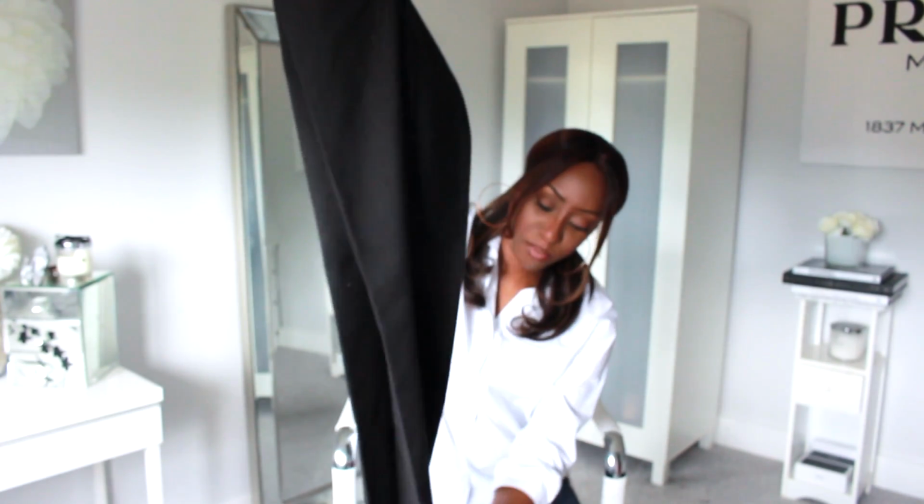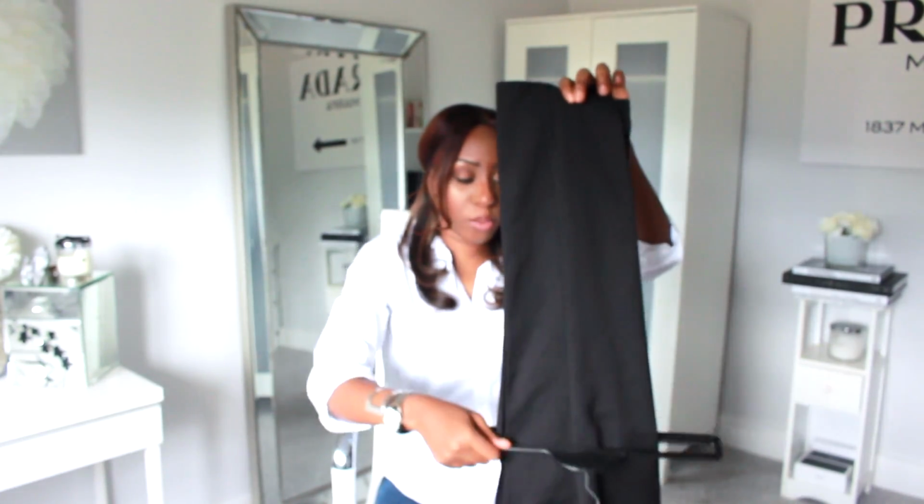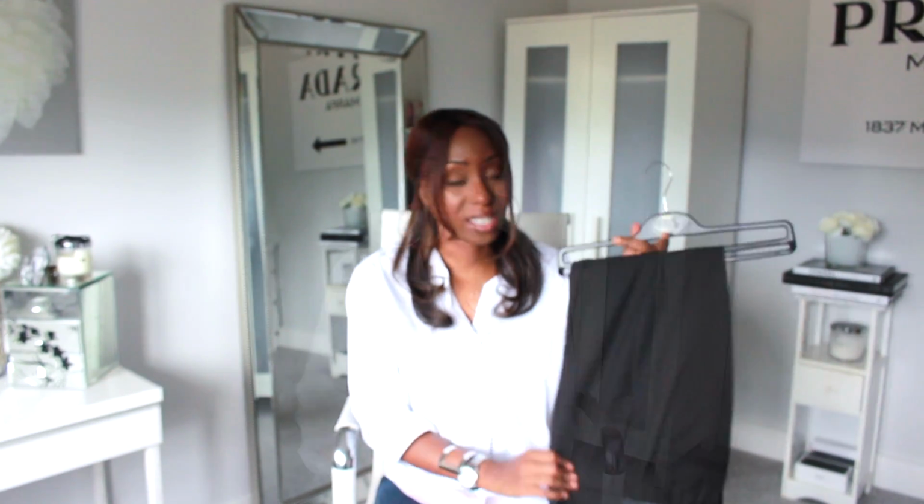They're a size medium and they've got that office feel, although I feel like I could jazz these up for weekend wear with a really casual shirt or t-shirt and just pop some heeled pumps on them. So love these, and I picked these up from Zara yesterday.